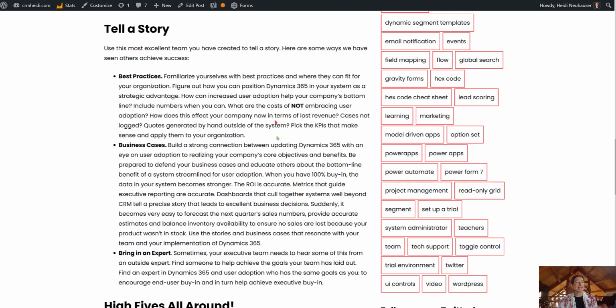But basically, what you want to do here is figure out how Dynamics 365 can become a strategic advantage to your organization. How can increased user adoption help your company's bottom line? Put these against your KPIs. Find what makes sense for your company, speak that language, and show a story by implementing those best practices. How can your company achieve X, Y, and Z, which is what they're trying to do?